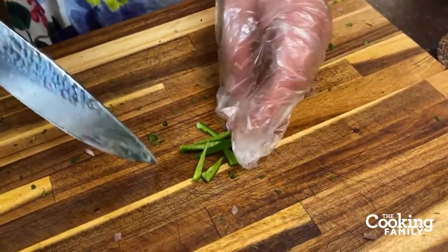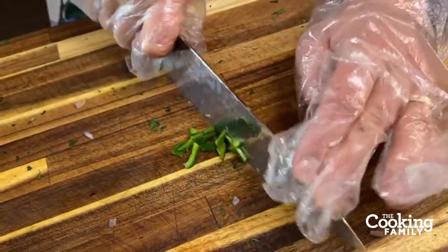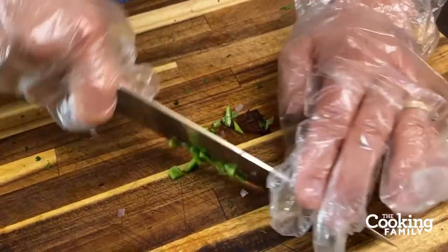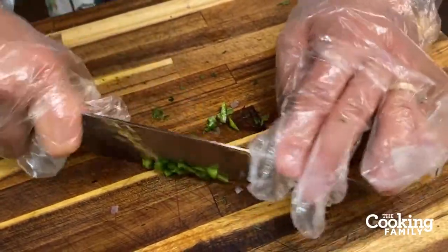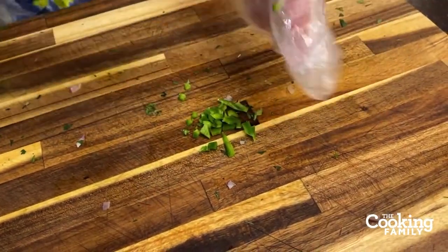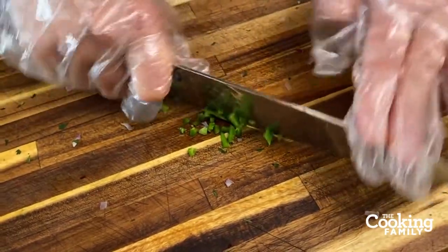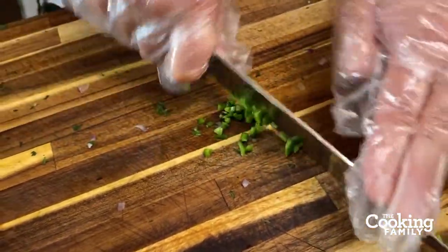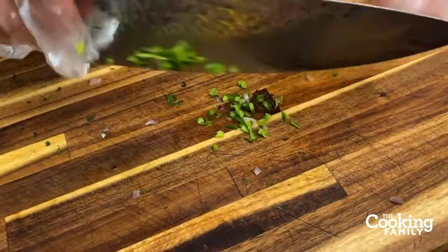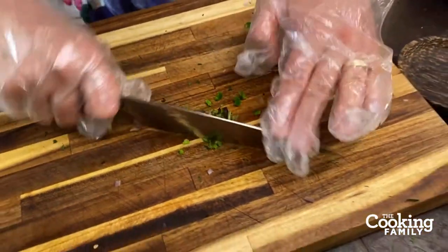Why do you wear gloves? Oh, that's a great question. I wear gloves because this jalapeno oil will stay on your hands forever, and it seems like it doesn't matter how many times you wash them, even with the Dawn dish soap that is supposed to take oil off. Do not rub your eyes with jalapeno on them or take out your contacts. Oh my goodness, it burns forever. So that's why I'm wearing gloves, so that the juice of the jalapeno will not be on my actual hands.